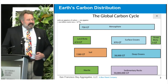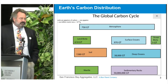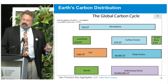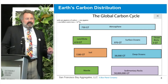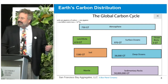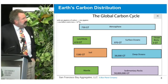So in the atmosphere, in that top box, you can see the whole atmosphere contains 750 gigatons. That's 750 billion tons. And in all the efforts of mankind over the last 40 years, we've only sequestered 30 million tons. Okay? So essentially zero. So these big multi-billion-dollar government projects you hear about where they're injecting CO2 into the ground, they don't even have the most remotest chance of ever affecting climate change.